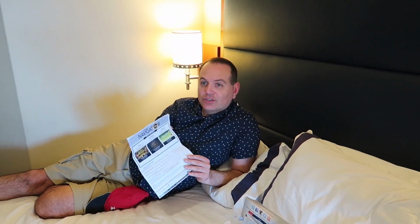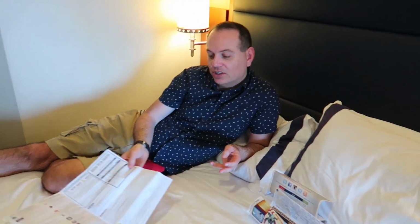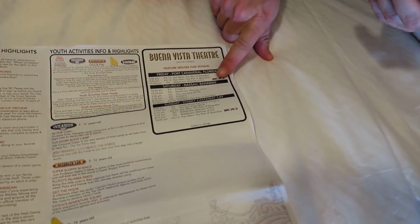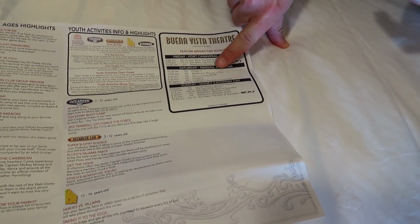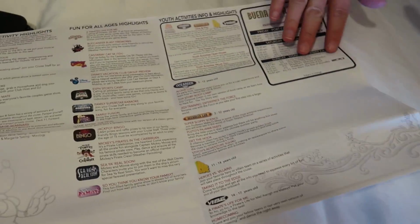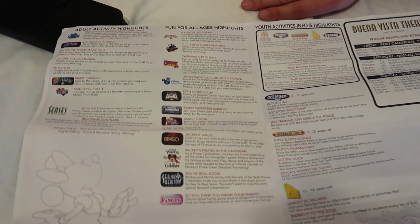So in this instructions navigator, it tells you all the things that you can do. It shows you the films that we're on. So we've got Star Wars: Rise of Skywalker, Frozen 2, Maleficent 2, The New Lion King. Yes, we've all seen that. We've seen all them anyway. All the youth activities, all the adult activities.